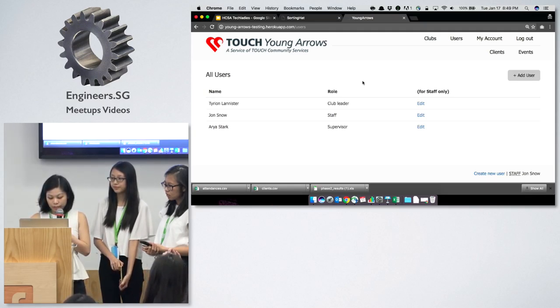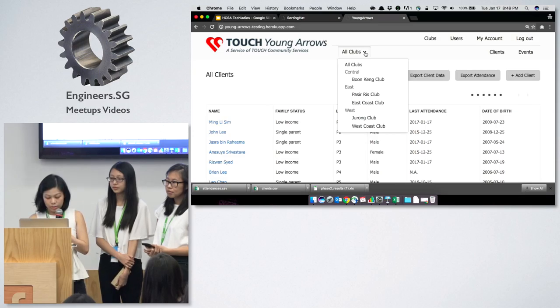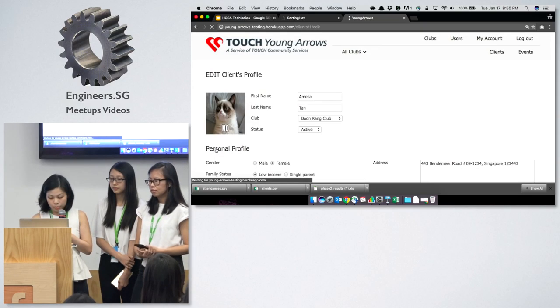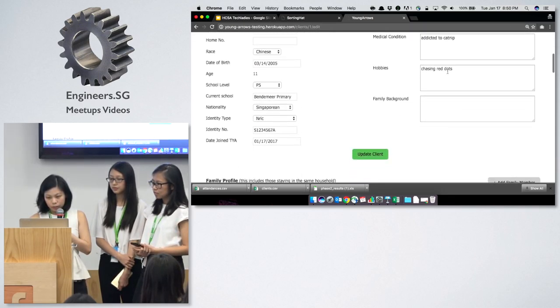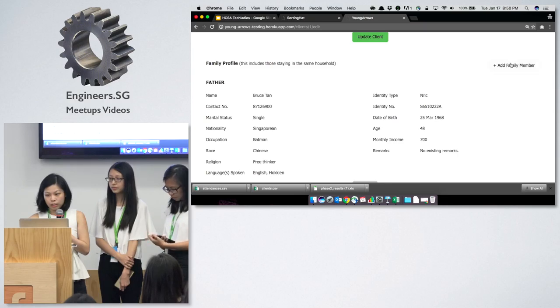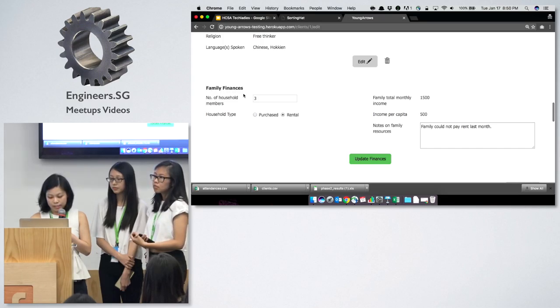So in this application we created, there are three different account types with different levels of access. So right now I am at the staff account, and here at the users page, I can view and manage all the users. Also, the staff user type is able to access all the clubs, as you can see here. And when we go to a client's profile, so Amelia's profile, the staff will be able to view, edit, and input all the client details. So in this account, the user is able to add a family member, and they're also able to have a look at the family finances.